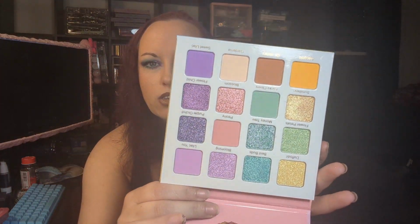So this is the inside of that palette. Look at all those shimmery shades. Daffodil, Best Buds, Blooming, Lilac You. So pretty. Flower Petals, Money Tree, Peony, Purple Orchid. I love that this palette is shimmer heavy. These are amazing. And Sunshine, Lucky Clover, Blossom, Flower Child.